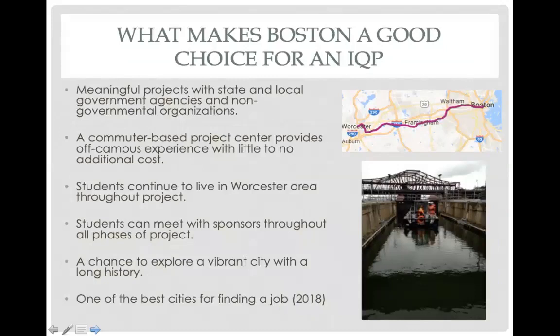So the first point is that Boston can be a really great choice for a project center because you get to do meaningful projects with state and local government agencies and non-governmental organizations. And I'll talk a little bit more about what those are in a minute.